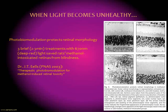This was reinforced by experiments such as one that was revealed to us by Dr. Eels in one of the light conferences I was at. And she showed how she could actually heal damaged retina in rats with exposure to deep red light. This was done by injecting methanol in the retina of the rats, which would normally lead to blindness. And just a few minutes of this deep red light was enough to counteract this toxic effect of methanol and prevent the occurrence of blindness.